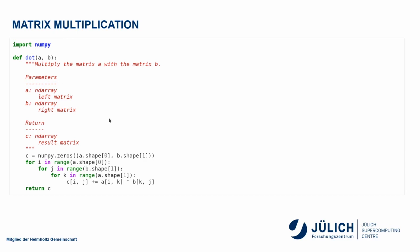And basically what I do, I have for each element, I take one row, each element of one row, and multiply it with the corresponding element of a column. So basically going like this. And then I add them all up. And I can express that like this. I have 3 loops. This goes over the indices of the result matrix. This does this inner loop. And you see this is a multiply add.